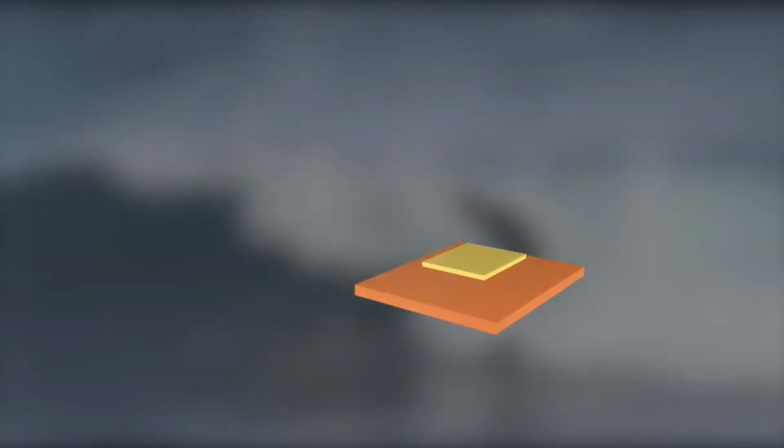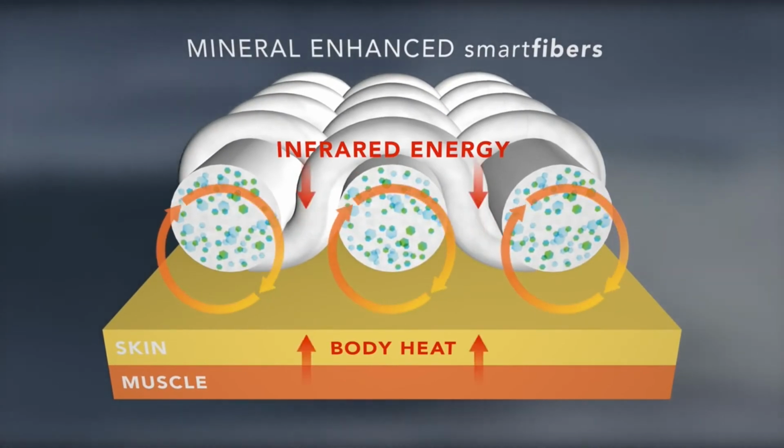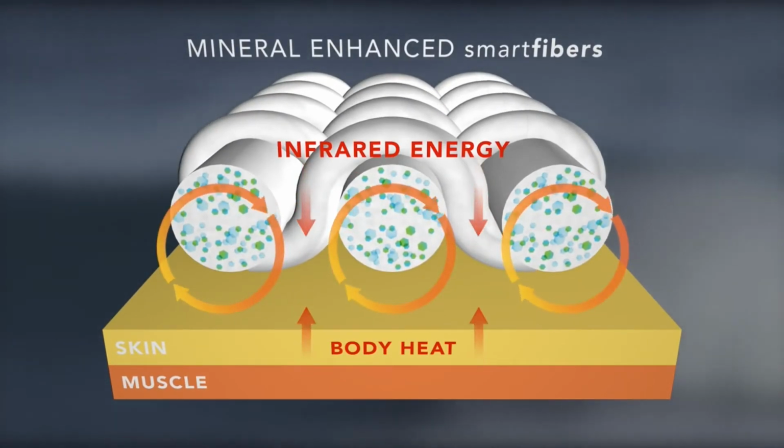Fast drying and lightweight, TDC's mineral-enhanced smart fibers recycle your body heat into performance-enhancing infrared energy for greater warmth, increased endurance, faster recovery, and enhanced overall performance. In the ThermoFlex, TDC is used in a variety of ways to deliver the desired level of warmth.